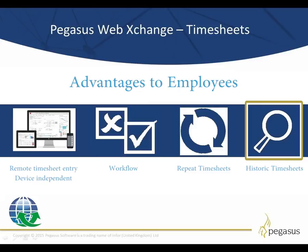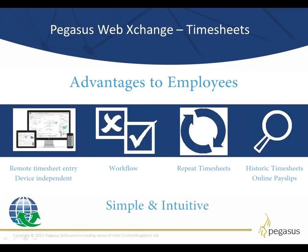If you also are using the Payroll self-service, then the employee can look at their own pay slips online within Pegasus Web Xchange. This means that the whole process from timesheet entry, approval, through to payslip production can all be run within Pegasus Web Xchange, a fully integrated solution. And as we've seen, it is simple and intuitive to use.